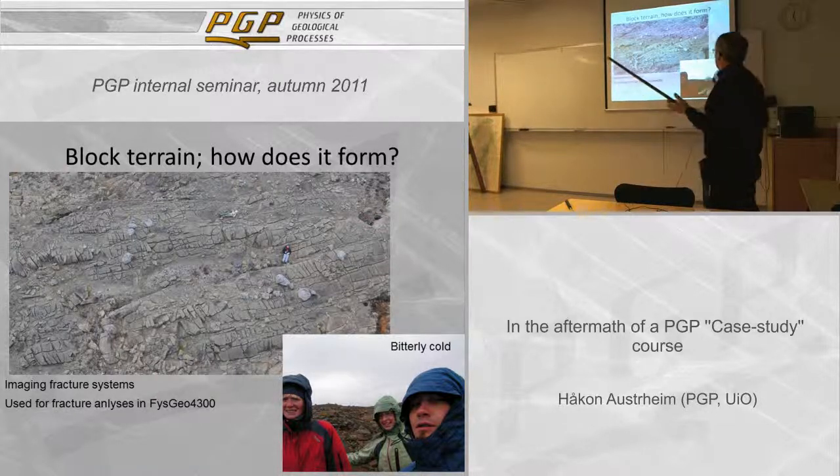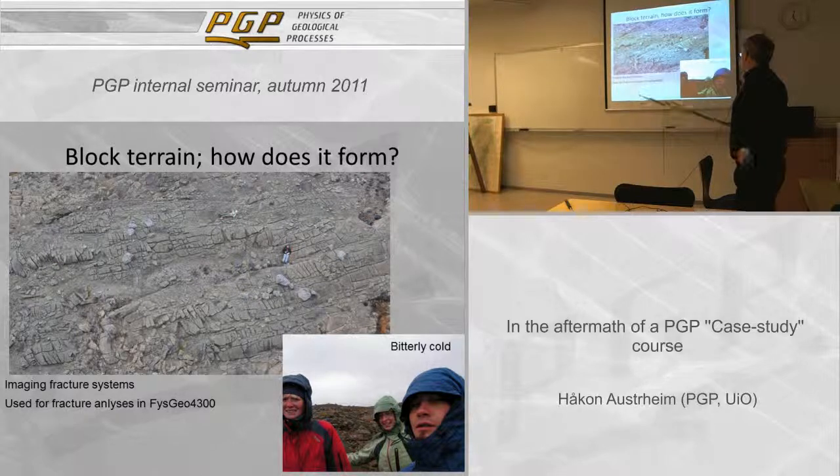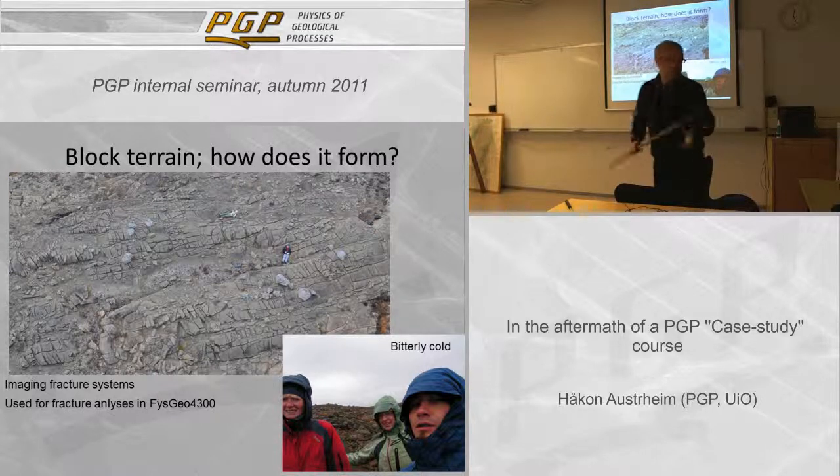It was quite a tough period up there because it was bitterly cold, but you can still see that the students are at least trying to smile.